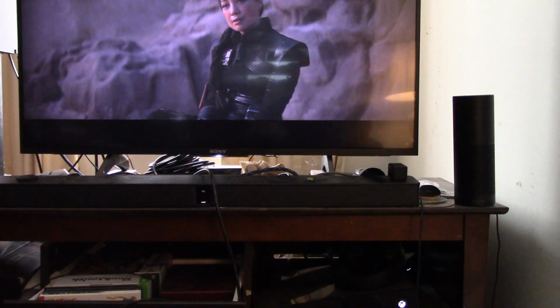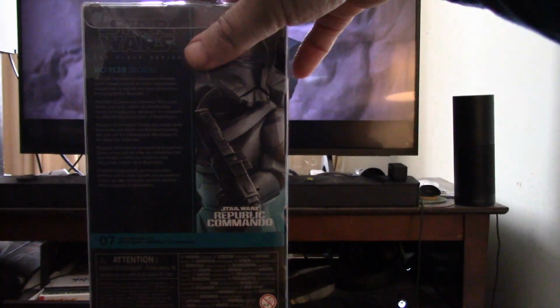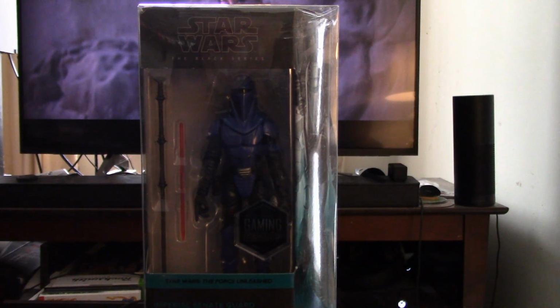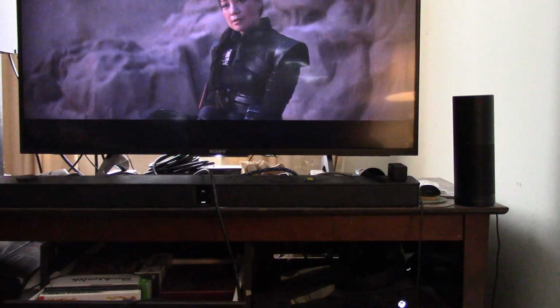And number 7 is going to be RC1138 Boss. He looks like a boss. Imperial Senate Guard. Love the purple, because purple is my second favorite color. Ready. And number 9. The Umbra Operative Arc Trooper.